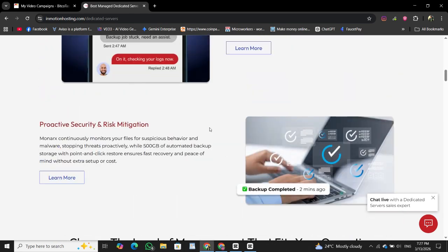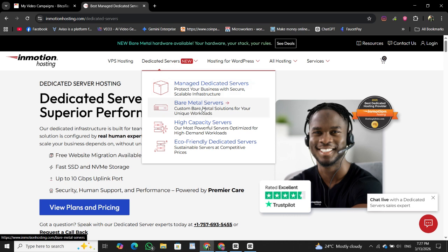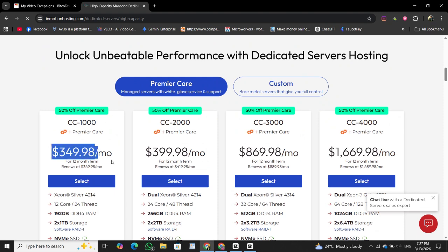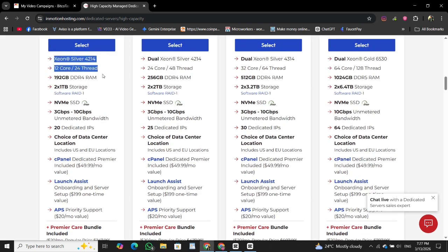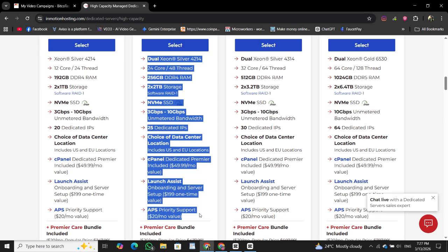At this point in the review, we have examined many of the key aspects that define the InMotion hosting experience, including performance, reliability, customer support, platform usability, and pricing structure. Each of these elements contributes to the overall value that the company provides to its customers. However, there are still several important factors left to explore before reaching a final conclusion. In the final part of this review, we will discuss the major advantages and disadvantages of InMotion hosting, compare it with other well-known hosting providers in the industry, and ultimately determine whether this platform truly stands out as one of the best hosting solutions available today.